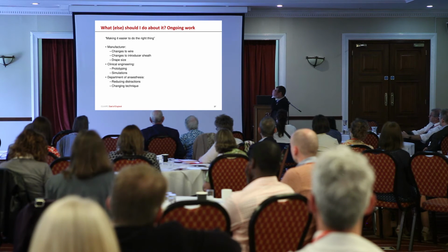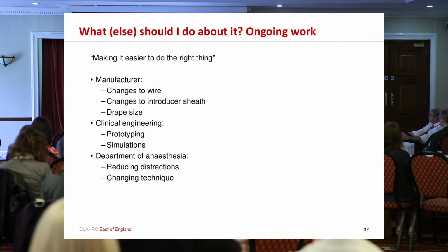So this is some ongoing work I've been doing with a variety of people. And it's under the banner, really, of trying to make it easier to do the right thing. It's all very well adding in extra steps, but that slows people down. People might not do them because they don't want to do them, they don't see the value in them. What can we do to make it actually easier to do the right thing?